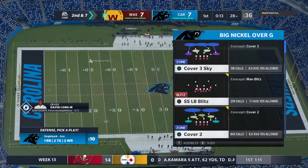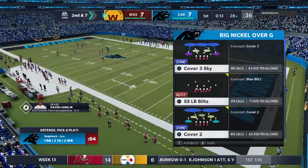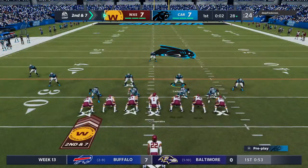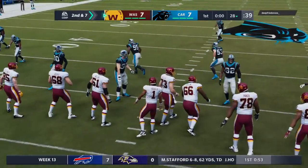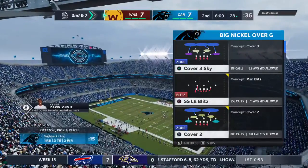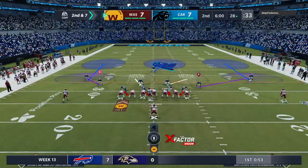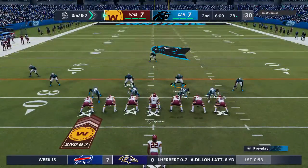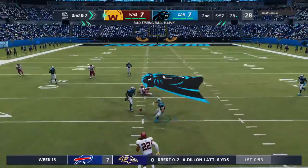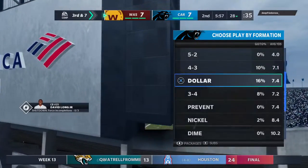3-yard pickup brings up 2nd and 7. These two teams all tied after one. With the score tied 7-7. Here's 2nd and 7 now from the 28. Going to the air, Tagovailoa. Throwing over the middle, and it's incomplete. That time he was looking for Jerry Jeudy, and now it's 3rd down.